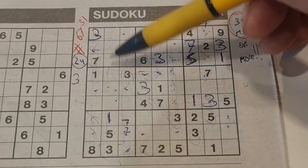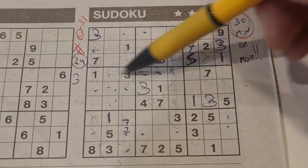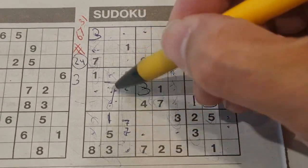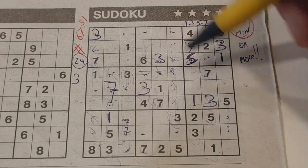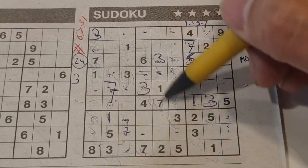So the column between, the second column, the only 3 places left for the 7 should be here, here or there. We see a 7 in this row, no 7 there. Here's a 7 in that row, no 7 there. So the only place left for the 7 should be there. 7. Yeah. 7 in this column, 7 in the middle column.